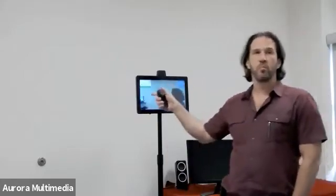What we're going to be demonstrating today is the Tauri Temperature tablet. This is the 15-inch version I'm showing here. We have a 10-inch and a 21-inch. The only difference between any of them is the size. Other than that, they all do the same thing. The main reason for the size difference is just a matter of what you intend to use it for.